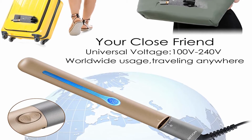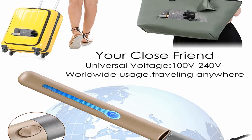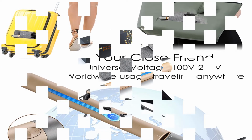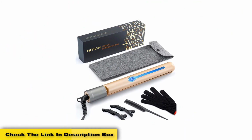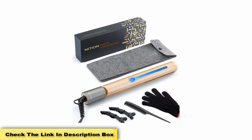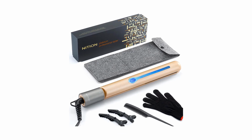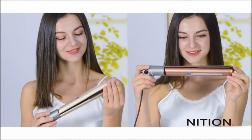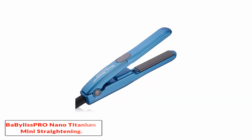and thick hair. This unit delivers innovative healthy styling, thanks to its 5-in-1 ceramic-coated heating plate that is infused with argan oil, nano silver, titanium, and tourmaline. Pros: innovative healthy styling, 2-in-1 functionality, curling and straightening, very easy to use and handle, ideal for all hair types. Cons: lots of static. Number 4, BaBylissPRO Nano Titanium Mini Straightening.